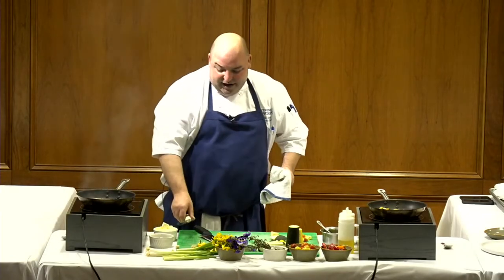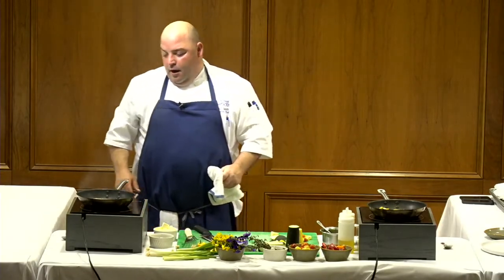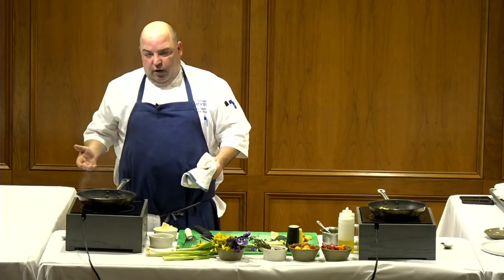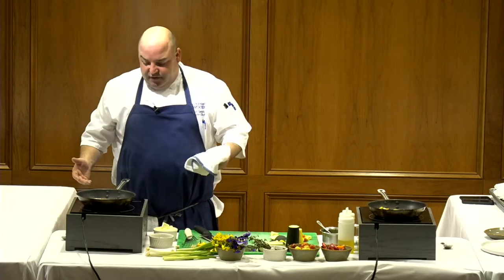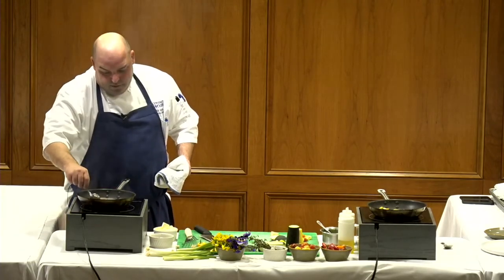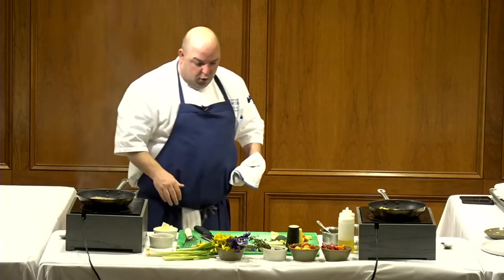So we're going to talk about a technique called pan roasting. This technique works for anything. It works for fish, it works for chicken, it works for steaks, and it's just a way to create a lot of flavor. Our fish is about a quarter of the way there.